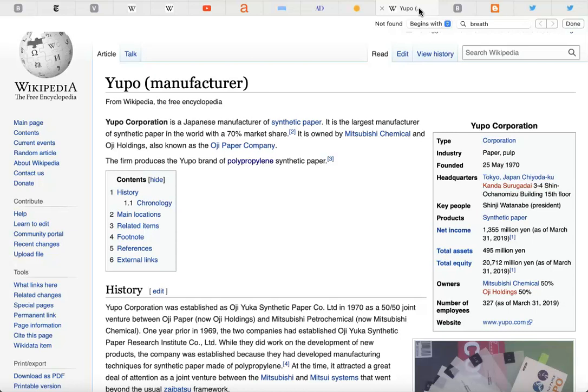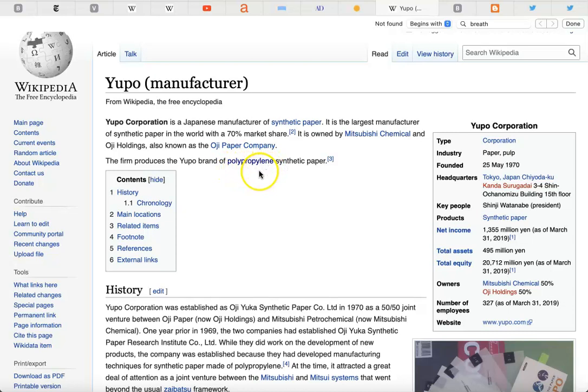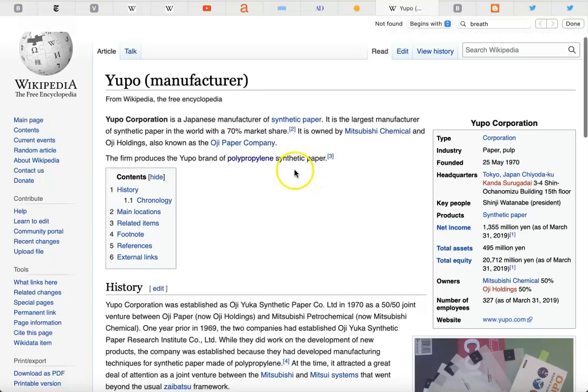Wikipedia: The Yupo Corporation is a Japanese manufacturer of synthetic paper. It is the largest manufacturer of synthetic paper in the world, with a 70% market share. It is owned by Mitsubishi Chemical and OG Holdings, also known as the OG Paper Company. The firm produces the Yupo brand of polypropylene synthetic paper. Okay. That tells us a little bit about the company, but it doesn't tell us very much about the paper at all. It just tells us that it's made of polypropylene and it's synthetic.